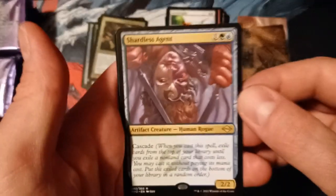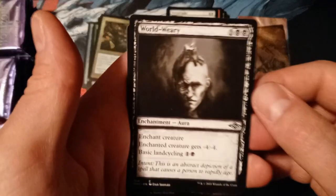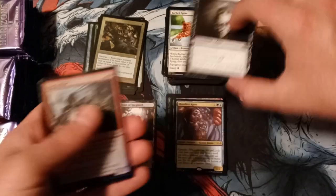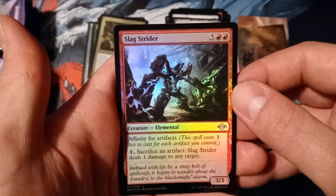Oh, wrong pile. Shardless Agent. Pretty good card there. Cascade on a 3-drop. 2-2 body. Human Rogue. All the relevant creature types. Sketch art. World Weary. And a foil. I can't tell what the foiling is. Uncommon. Slag Strider.